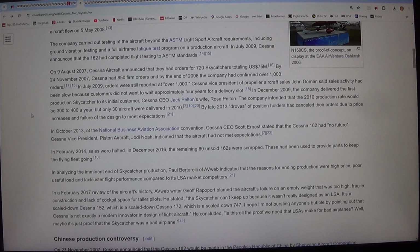In December 2009, the company delivered the first production Skycatcher to its initial customer, Cessna CEO Jack Pelton's wife, Rose Pelton. The company intended that the 2010 production rate would be 300 to 400 a year, but only 30 aircraft were delivered in 2010. By late 2013, droves of position holders had cancelled their orders due to price increases and failure of the design to meet expectations.